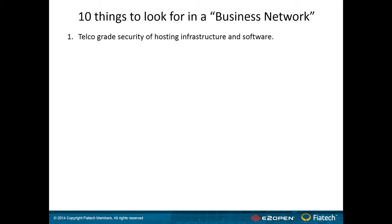For this to be successful, what you really need is a business network, right? And when you look at a business network, there are 10 key attributes that we think are extremely important. The first one being the security of the hosting and the software infrastructure. Extremely important because you're running your entire business. It has to be scalable and it has to go across multiple parties, multiple transactions.